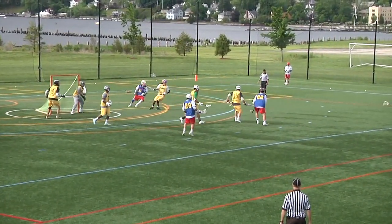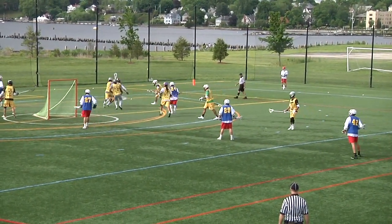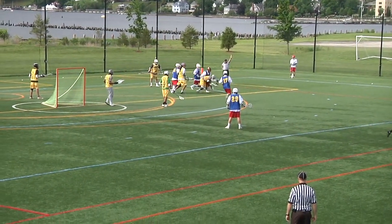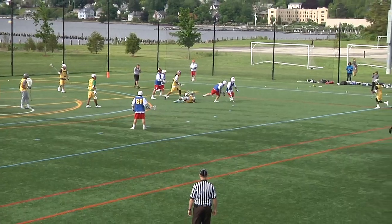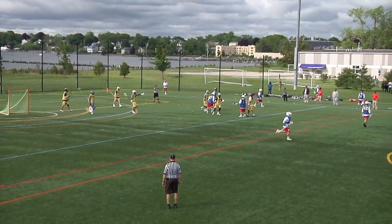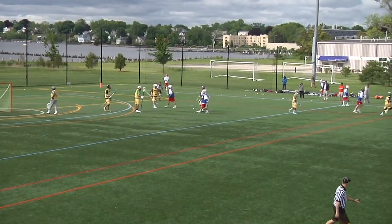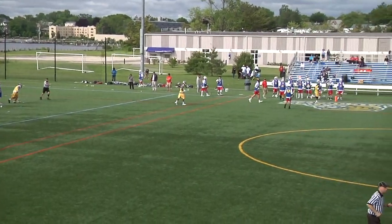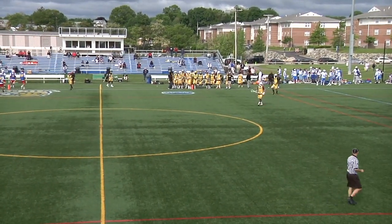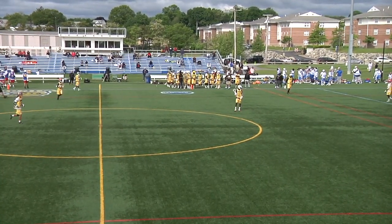Nice individual dodge, a good look, but a great stick up in the passing lane from Jamaica. Knocks that ball down. Two teams fighting for it now. We have possession for Jamaica there. Looks like a push from behind. So with 4 minutes left in this one, Jamaica's got a 4-2 lead, and they're going to go on a 30-second man up for the technical push.